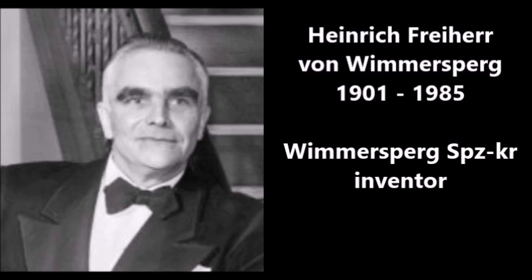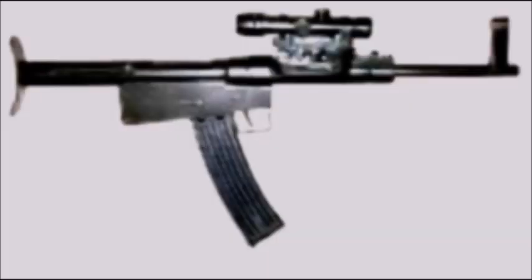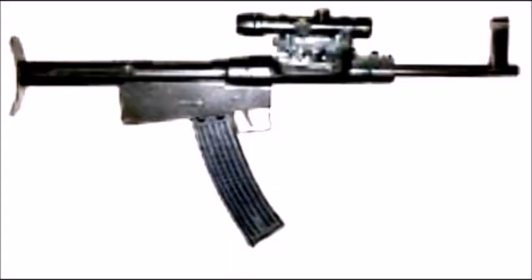In 1936, he came up with a light machine gun known as the Wimmersperg Model 1937, which was a double-barreled light machine gun, although I can't find any photographs of that weapon yet. But towards the end of the war, he came up with this weapon, the Wimmersperg series, which was a series of experimental bullpup assault rifles that were meant to be a very cheap and very cost-effective alternative to the German Sturmgewehr 44, which was getting kind of expensive towards the end of the war.